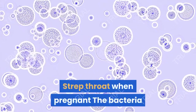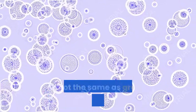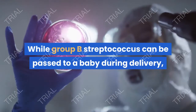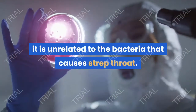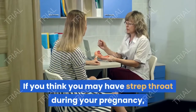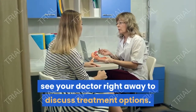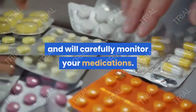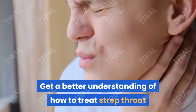Strep throat when pregnant. The bacteria that causes strep throat, group A Streptococcus, is not the same as group B Streptococcus, which is found around the vagina or rectum. While group B Streptococcus can be passed to a baby during delivery, it is unrelated to the bacteria that causes strep throat. If you think you may have strep throat during your pregnancy, see your doctor right away to discuss treatment options. Your doctor may prescribe antibiotics and will carefully monitor your medications. Get a better understanding of how to treat strep throat when you're pregnant.